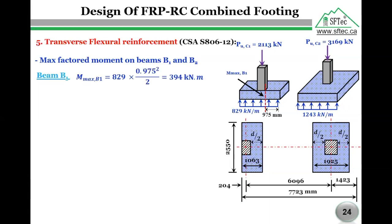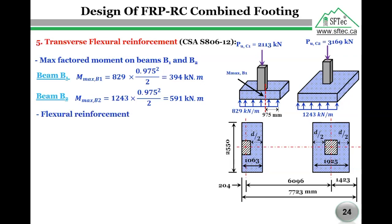The maximum factored moment for beam B1 is simply equal to wL squared over 2, which is 394 kN·m. Using the same criteria, the maximum factored moment for beam B2 can be calculated. Finally, we will assume the flexural reinforcement, and then check it in terms of failure mode.